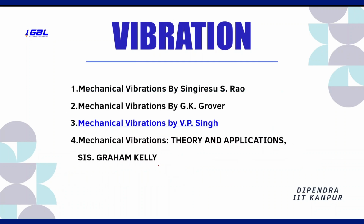Now let's see vibration. Again, I have kept 4 books. If you want to go with one book, then SS Rao is more than enough. Mechanical Vibrations by SS Rao, then Mechanical Vibrations by GK Grover, Mechanical Vibrations by VP Singh, again a famous book, then Mechanical Vibrations by this one.